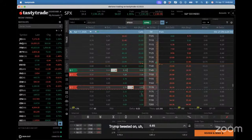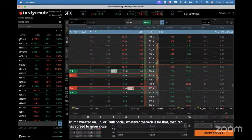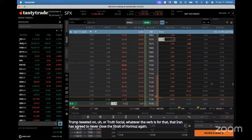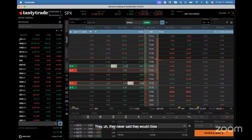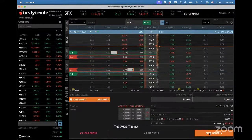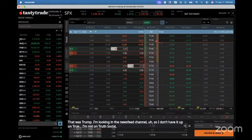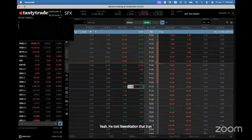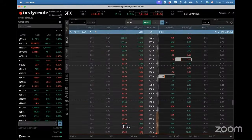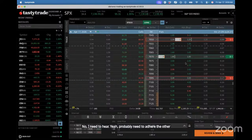News: Trump tweeted, on Truth Social, whatever the verb is for that, that Iran has agreed to never close the Strait of Hormuz again. They never said they would close it, they just said they have to be paid. Who tweeted that? That was Trump, I'm looking in the newsfeed channel. I'm not on Truth Social. Somebody else told News Nation that Iran agreed to everything. So that may be some of today's sentiment. Yeah, probably need to hear the other side saying they agreed.